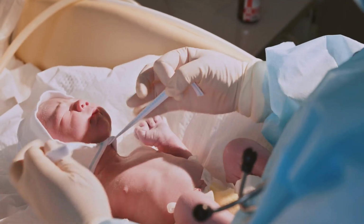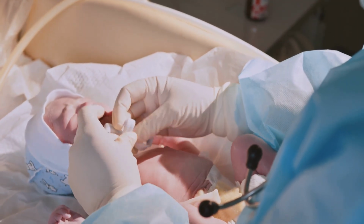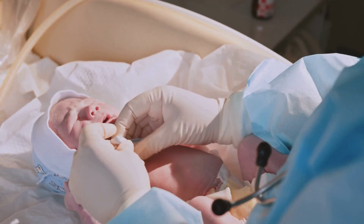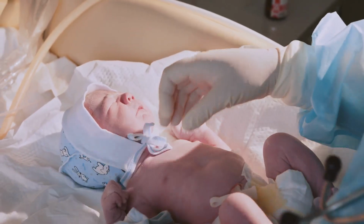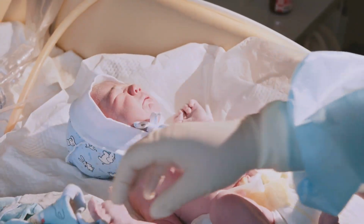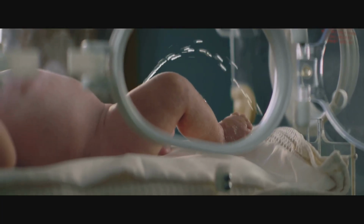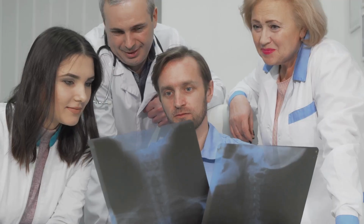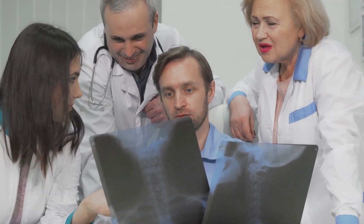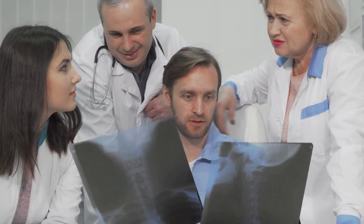Lastly, necrotizing enterocolitis, or NEC, is a serious condition where parts of the bowel undergo tissue death. Symptoms include a swollen belly, bloody stools, and lethargy. Diagnosis involves x-rays and blood tests to check for infection and bowel damage. Initial steps include stopping feeds, starting antibiotics, and possibly surgery.